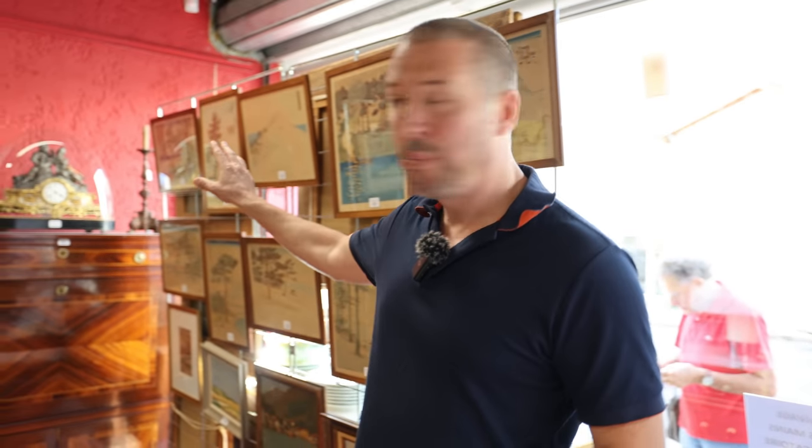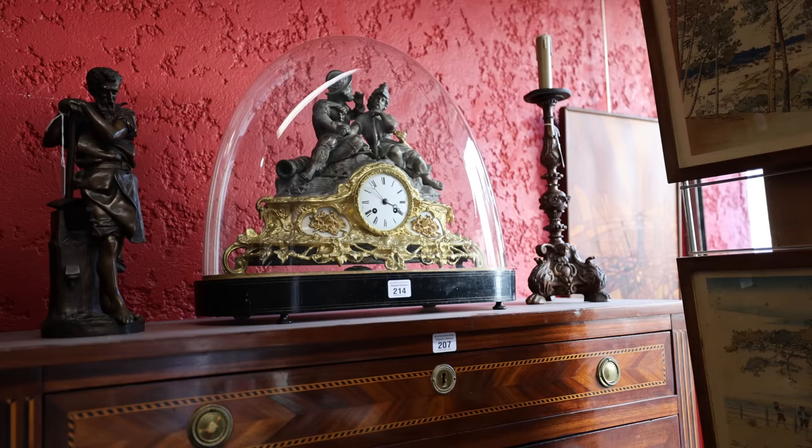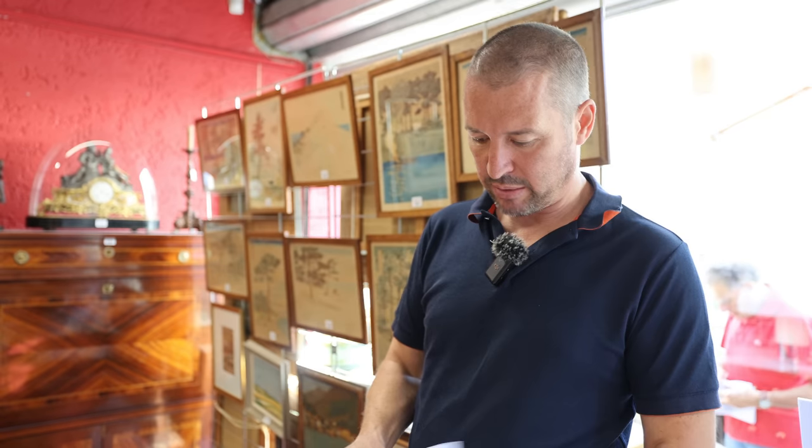Okay, let's go over here, Anna. On this side, there's really only one thing that I think we're interested in, which is this Napoleon III clock, number 214, and it's on at 120 to 150 euros. That's the starting price. That's the kind of range that they're thinking they're going to get for it.